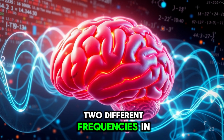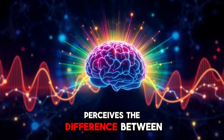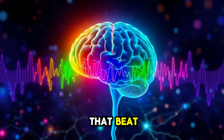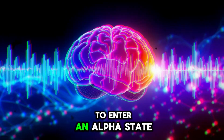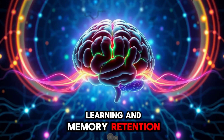Binaural beats, in particular, are a popular tool for promoting brainwave entrainment, as they involve playing two different frequencies in each ear. The brain then perceives the difference between these frequencies as a beat, which causes the brain waves to synchronize with that beat. For instance, listening to binaural beats at 10 Hz can encourage the brain to enter an alpha state, which is conducive to learning and memory retention.